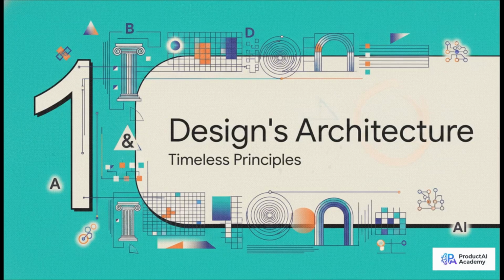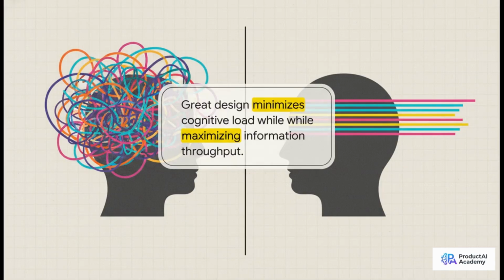First up, design's invisible architecture. You know how the best digital products you use every day just feel right? They don't seem random or chaotic? Well, that's because they're built on an invisible structure of principles that have been refined over centuries. This is our foundation.